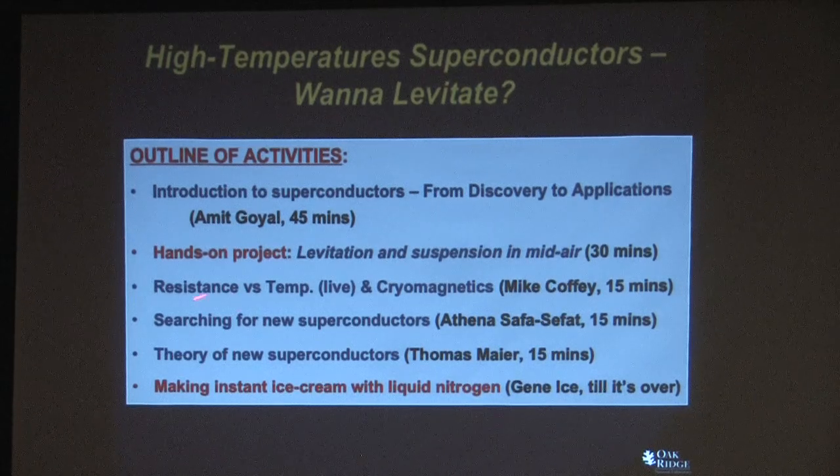Then you will come back here. This will be done at the cafeteria in the high school, which is a short walk from this room. Then you'll come back here, and you will get to see, which you cannot appreciate now, but you will in a few minutes, something called an R versus T, or resistance versus temperature demonstration, done live right here on the stage. That would be done by Mike Coffey, and he's going to talk about his company and all the fascinating things that they are doing right here in the Tennessee area.